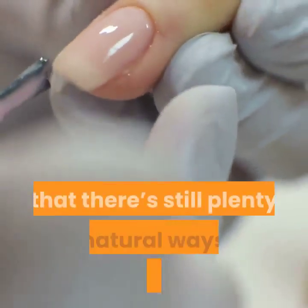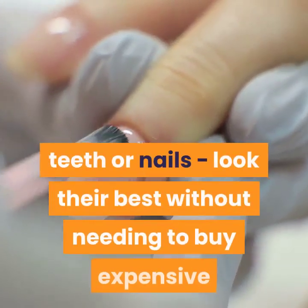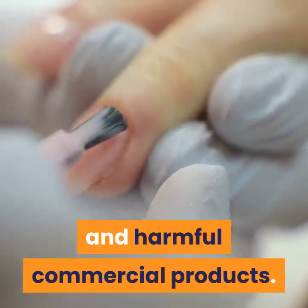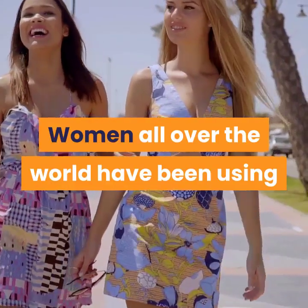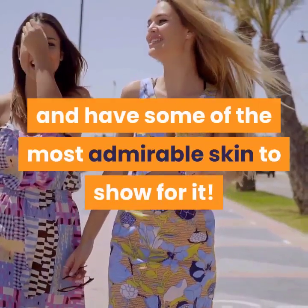The good news is that there's still plenty of natural ways to make your skin, hair, teeth or nails look the best without needing to buy expensive and harmful commercial products. Women all over the world have been using natural skincare products for centuries and have some of the most admirable skin to show for it.